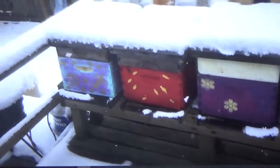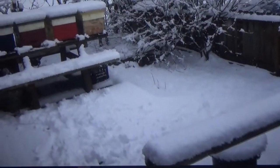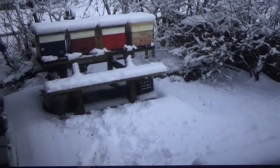April 22nd, we're getting socked. 2-3 inches of snow. Hopefully this stuff will burn off and everybody can get busy and start making procreation. Bee babies.